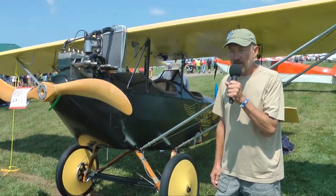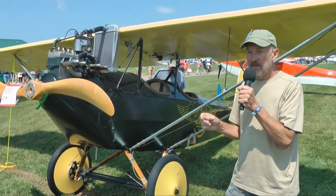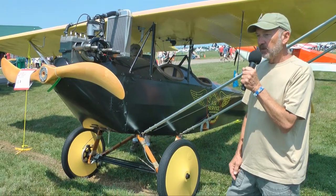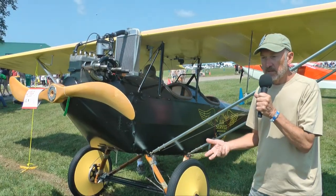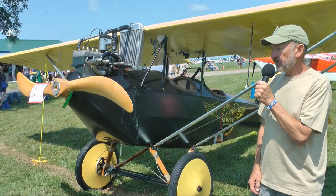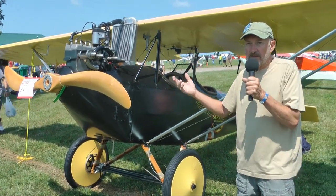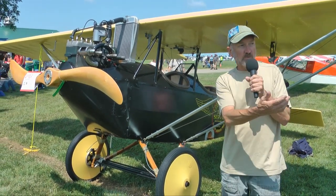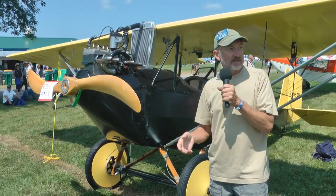I have flown this airplane up here from Puryear, Tennessee. This is my third time. The first year I flew it up here, I won a workmanship award. And so the next year I flew it up here, when I registered it, they asked me, well, do you want to get it judged? And I said, well, no, I've already won the award. And every time the judges would come by, they said, you need to get this judged.